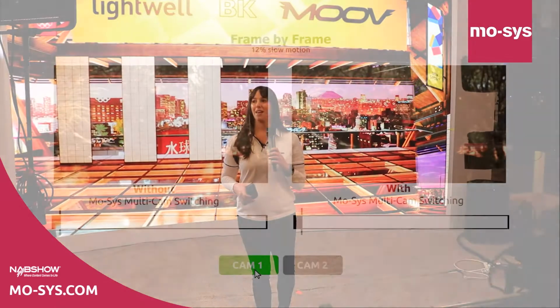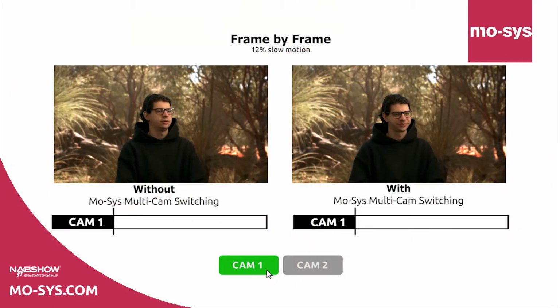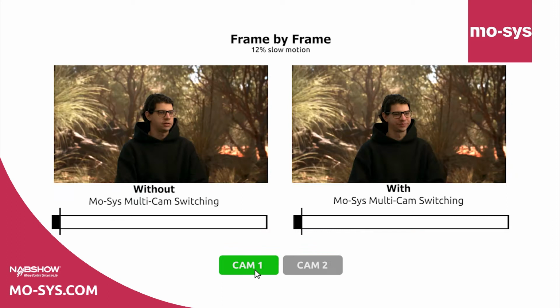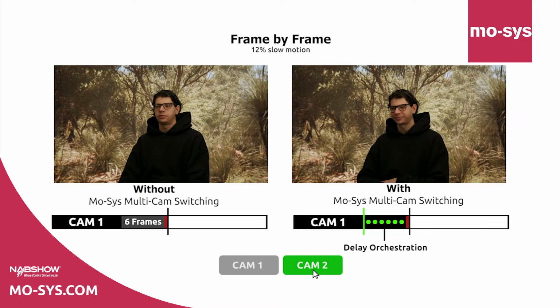So using Mo-Sys's new multi-cam feature for the VP Pro XR, when we switch between camera 1 and camera 2 here, the LED wall is synchronized with the camera switch. So this means that LED multi-camera production is now possible using as many tracked cameras as required. So importantly, the camera switching is at full resolution up to UHD 4K, providing maximum quality to the LED processor.